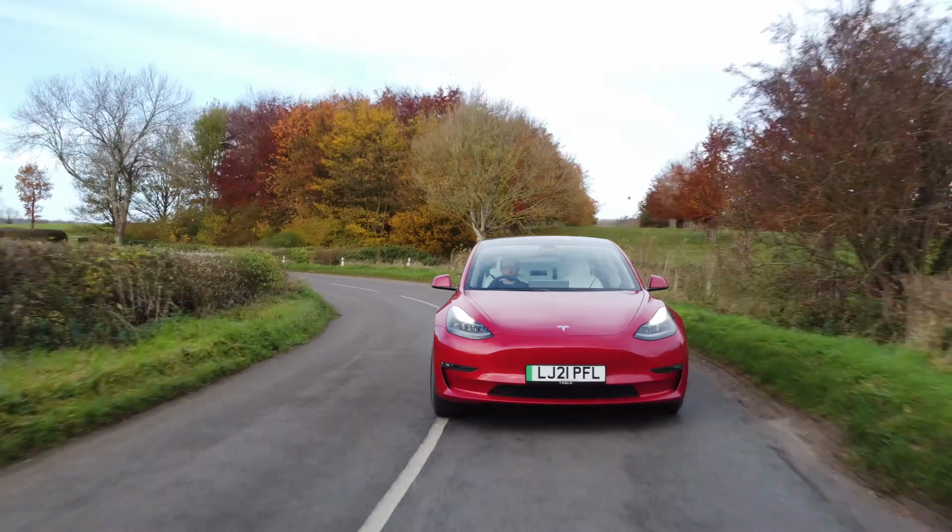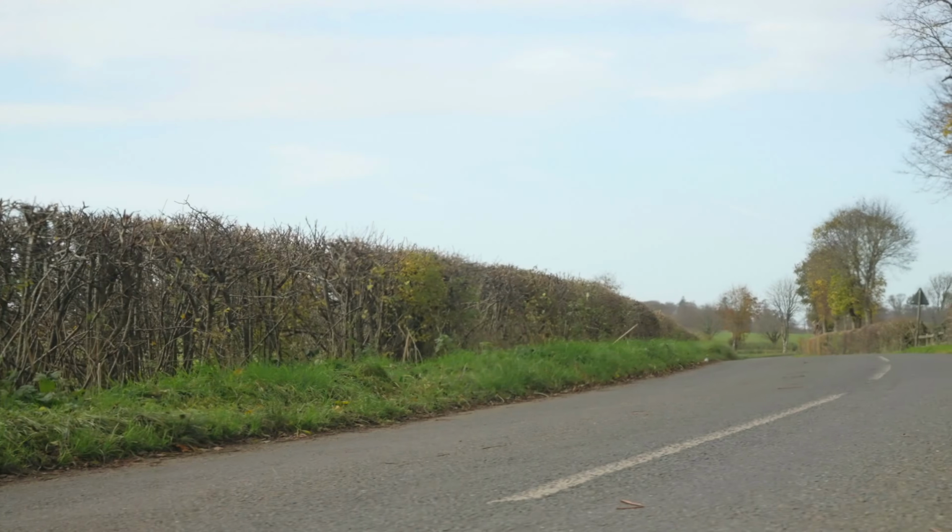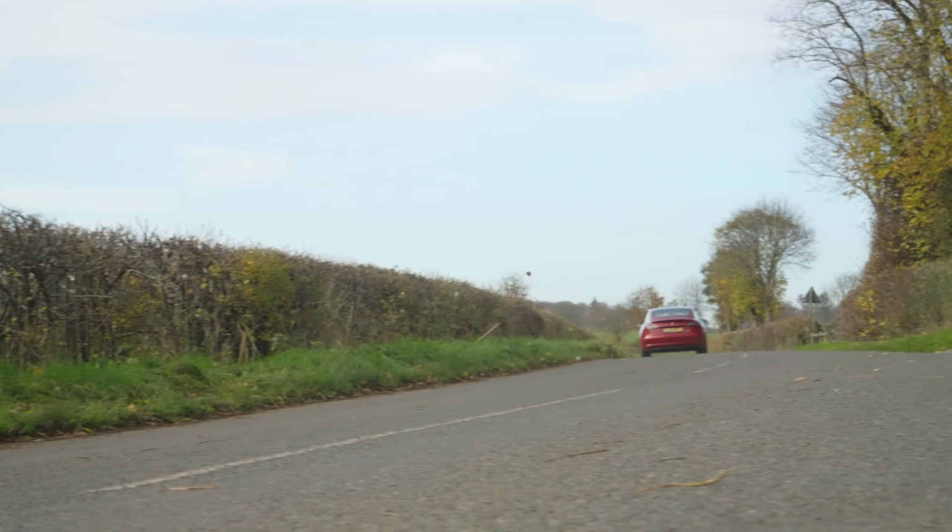We've actually got a Polestar coming next week, and I'm really interested to see what the Polestar 2 is like back to back with driving this. The regen braking though does make me feel unwell.